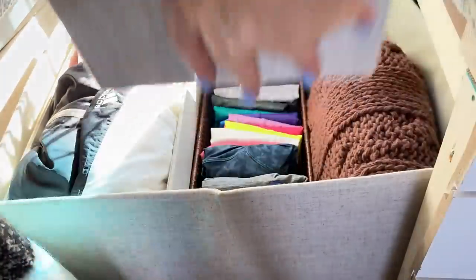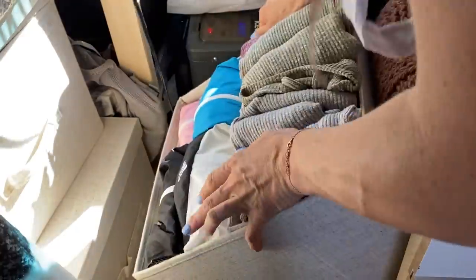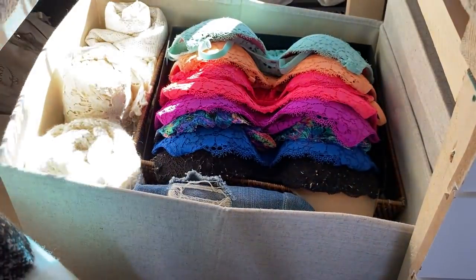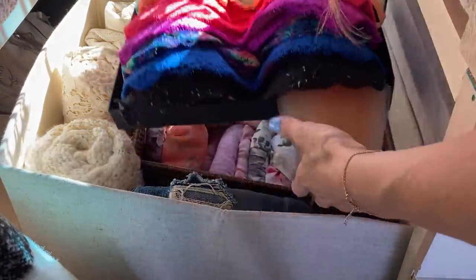I've organized everything really specifically in boxes. Easy to get to. Everything's folded super tidy, so I know where everything is. I'm taking my OCD medication. Don't you dare worry. There are four of these. This one, I'll just quickly show you. I've showed you in different videos, so go watch my other videos if you want to see more of my bras and undies and such.